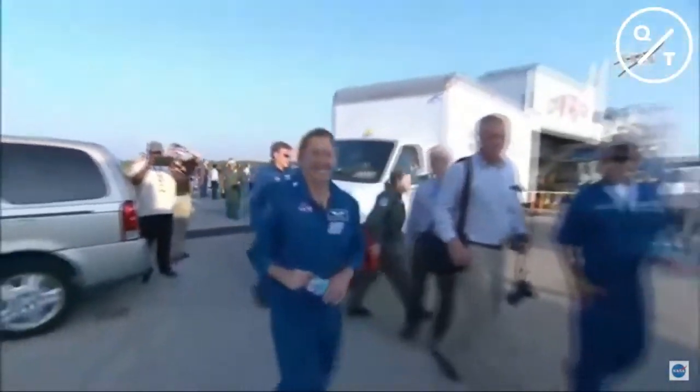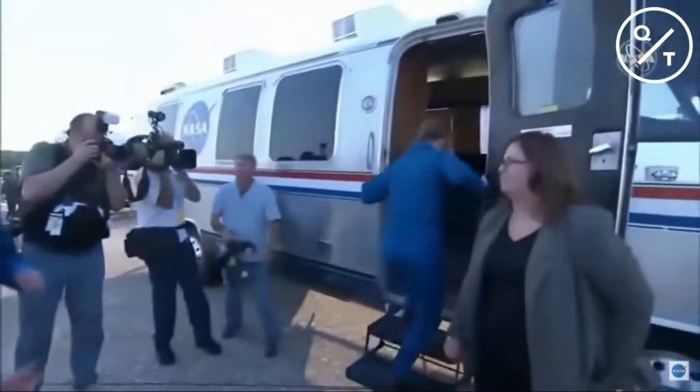But I always associate this vehicle with flying, because you only get in here twice. You get in here for TCDT, which of course is the launch rehearsal, and then launch day. The only other time the Astrovan was used was to take the astronaut back to crew quarters after landing.